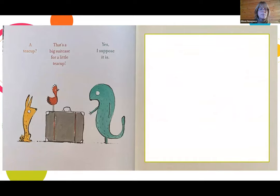Now, a new creature's appeared. Green is green. The red bird's called red. So what's the new animal's name? Orange. Yes. Okay. A teacup. Should we call him yellow? A teacup. Red says, "That's a big suitcase for a little teacup." And Green says, "Yes, I suppose it is." So they're kind of questioning Green, really. Do you have a teacup in your suitcase?